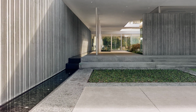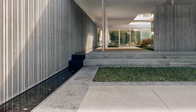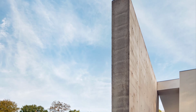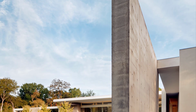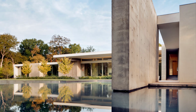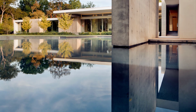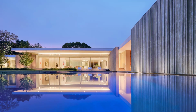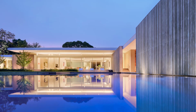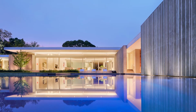Water plays a significant role in this design. Starting at the entry, a narrow channel of water flows through the site, culminating in a stunning pool. Cascading terraces and a gentle waterfall near the main entry add a serene, calming effect. At night, lighting within the water creates mesmerizing reflections on the textured concrete walls, enhancing the beauty of the space.